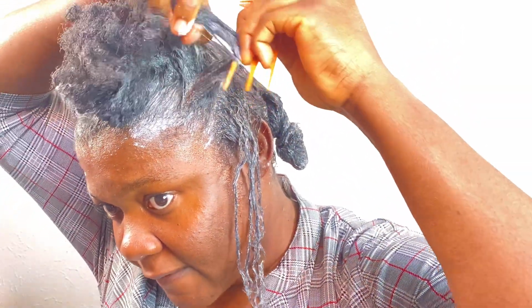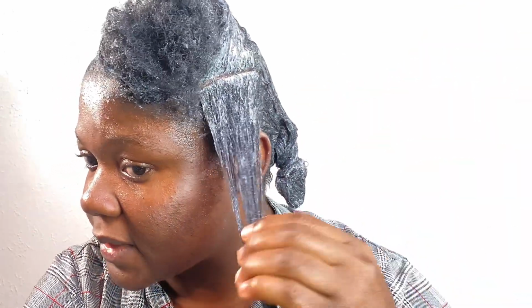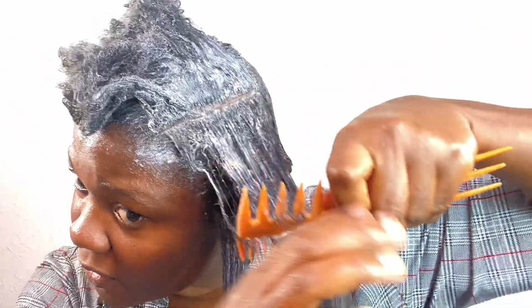So what I'm doing is, each section, I get each section like so, so that I can detangle and then apply the relaxer on each strand. You can see that. Because we want the whole hair to have every coat of the relaxer, even to the tip of the hair. That's the point. So I'm going to keep doing that. As you open, you then run your brush or your comb through it, making sure that every strand gets a coat of this relaxer, okay?